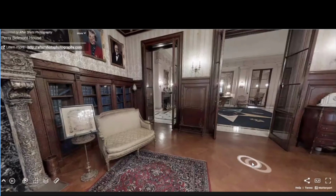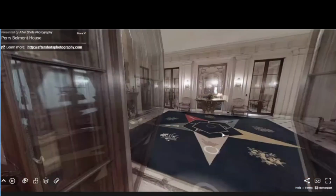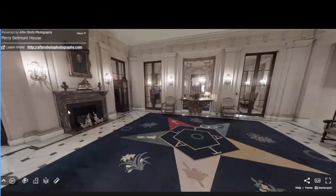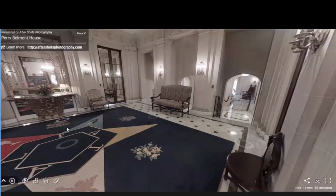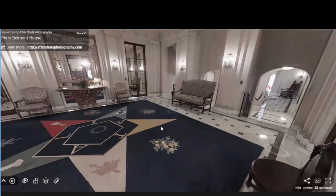I'm going to try to give you a zoom in to the reception room. So I'm going to kind of acclimate you. That's the front door, and these pillars are the supporting pillars that support the mammoth staircase.